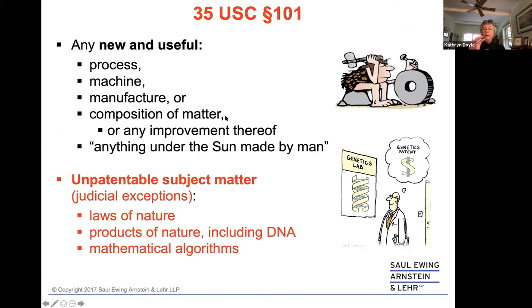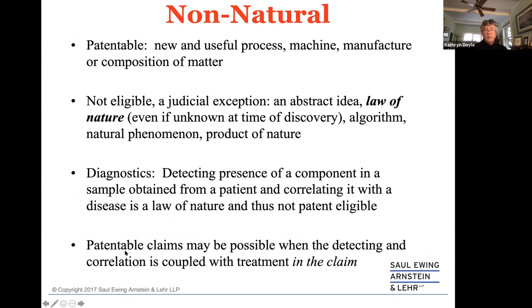All right. I'm going to very quickly go through this because I know we're going to run out of time soon. This is the new and useful thing. So 35 USC 101 says you can patent something that's new and useful, but you can't patent a law of nature, a product of nature, including DNA or protein, or algorithms or perpetual motion machines. And that turned the diagnostic industry on its head, as you all know. Detecting the presence of something in the body, sort of what I think of as looking and seeing and thinking about it, is not patent eligible.